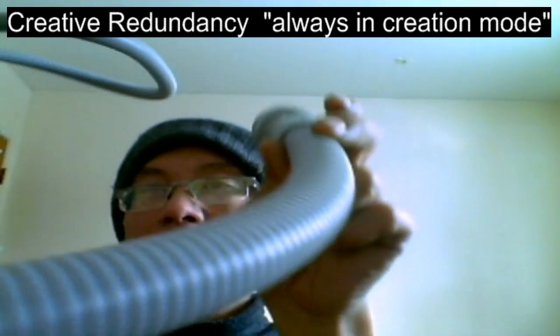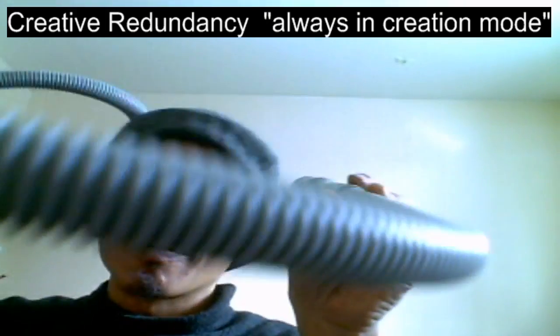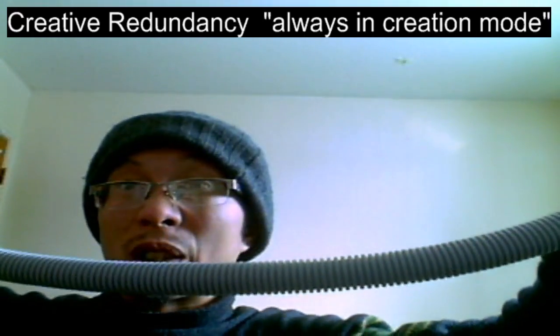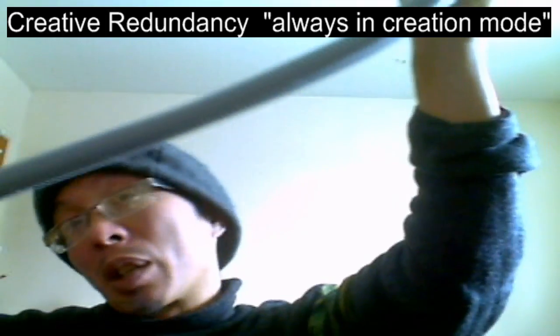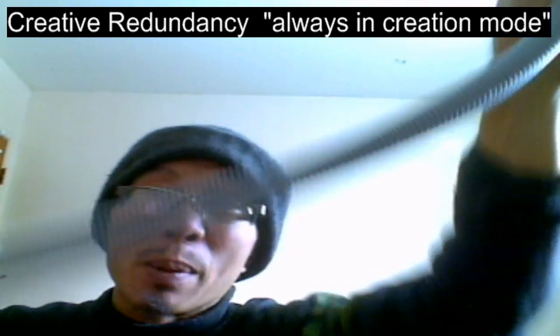Any other ideas? Maybe something to help with gardening. Maybe you're using it to make some sort of irrigation so it drips water along the path. Maybe something like that.